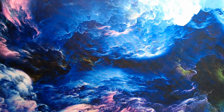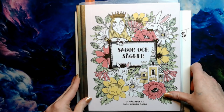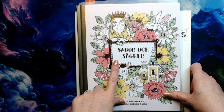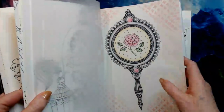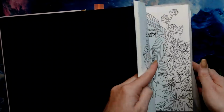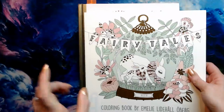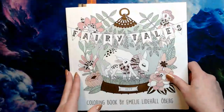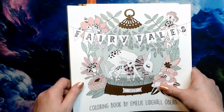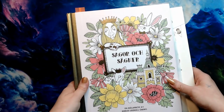So the first books I'm going to show you are my Emelie Lindenhall Oberg books. I have both the... You guys, I always mess this name up. The Sagner book. Beautiful book. So far, I've only colored one picture in here. This one. It's the only picture that I've colored so far. Beautiful book. Beautiful paper. I really love her artwork. And then I have her second book, which is Fairy Tales, that I really like. Same kind of style. But this one is paperback, and this one is hardback. So that is it from Miss Emelie Oberg.